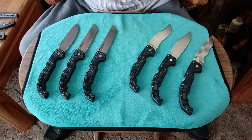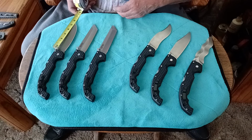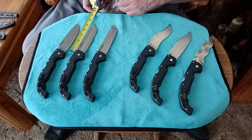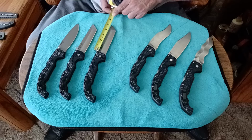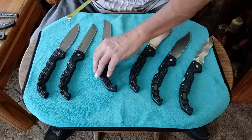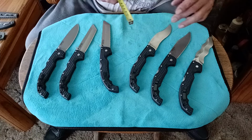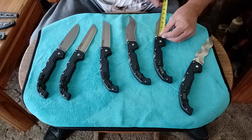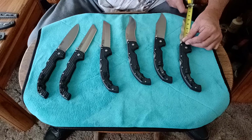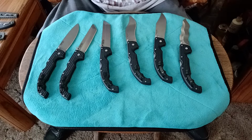These knives have a 5.5-inch blade. Five and 3/8. So okay, it's really like a 5 and 3/8 blade. Okay, so they're 5 and 3/8. This one says 5 1/4. All right.